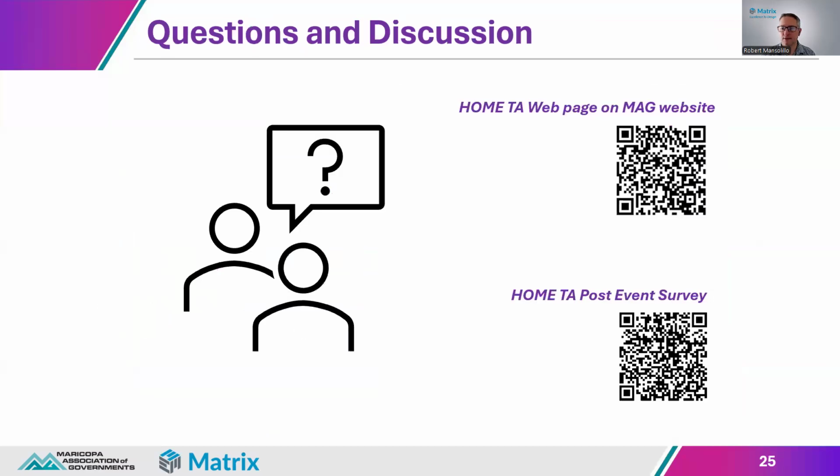All right, and that is all I have for parcel redevelopment and housing needs assessments. Here are some QR codes for the Home Technical Assistance webpage posted on the MAG website, and also the post-event survey that we would encourage you all to take. And if there are any questions or discussion points, feel free to bring them up.